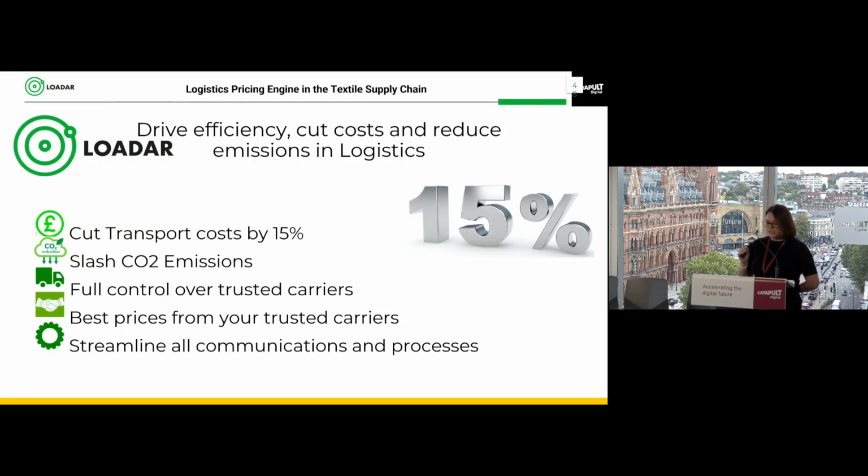So, our systems provide effective solutions to the most pressing logistics challenges out there at the moment, ensuring benefits to both businesses and to the environment. Through our dynamic pricing model, we can optimise costs across trusted carriers to cut your cost by 15%. We can reduce your empty miles, increase truck fill to slash your CO2 emissions. We can stay in control of your fleet, your management, your tracking, your visibility, all from our online platform. You can maximise savings with market-driven prices from trusted carriers, and all of your workflows, schedules, communications are automated for a seamless experience.